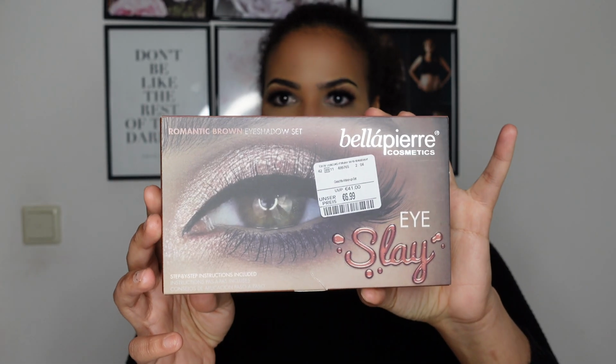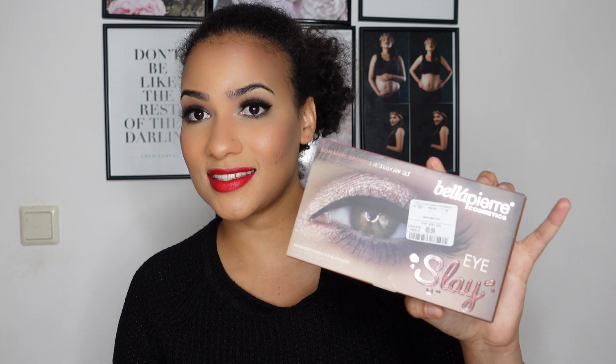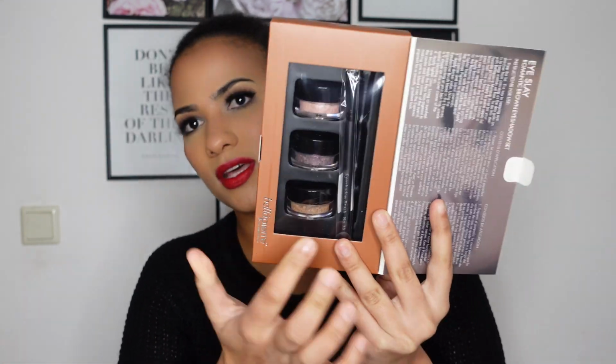This is eyeshadow from Catrice Cosmetics. I hope that's how you pronounce that. It is Islay. Let me just show you how that looks. There are these three colors. This is like eyeshadow dust. It comes with a little eyeshadow brush, so this is really cool. I got it for €6.99. It was €41 before that.